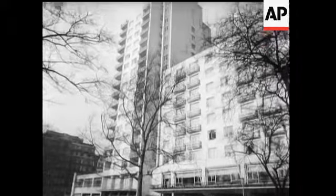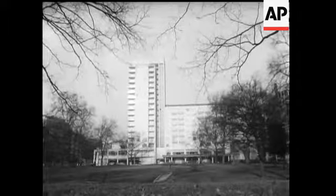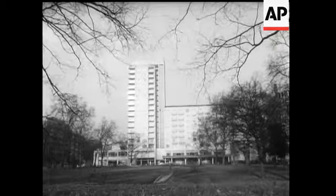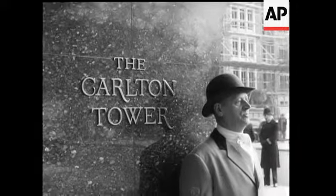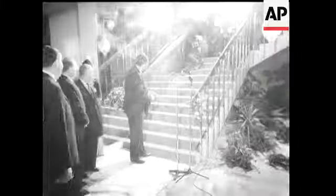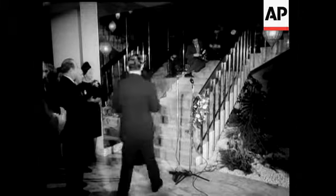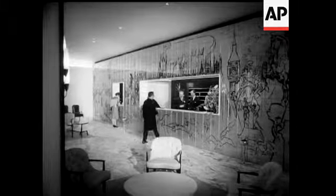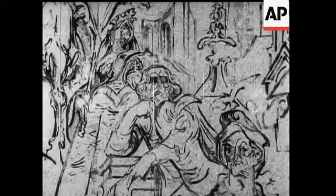It's London's tallest residential building, located in Knightsbridge, the new Carlton Tower Hotel, a luxury place to accommodate 450 guests. London's short of hotels for tourists, and as the Board of Trade President, Mr. Maudling, said when he opened the Carlton Tower, the new hotel is especially important on that account. Decor includes a delightful glass mural by Felix Topolski in the lobby.